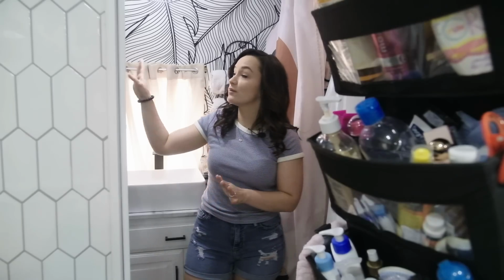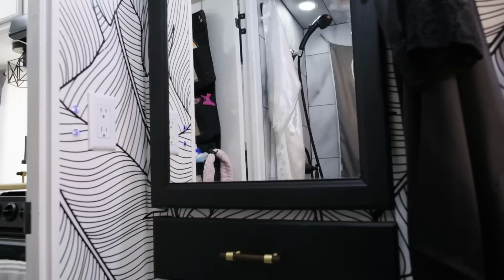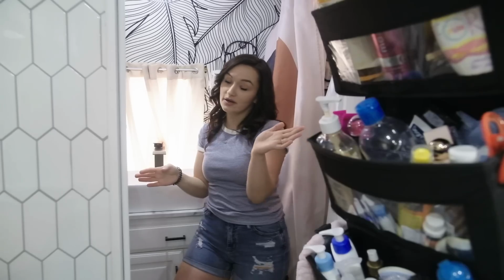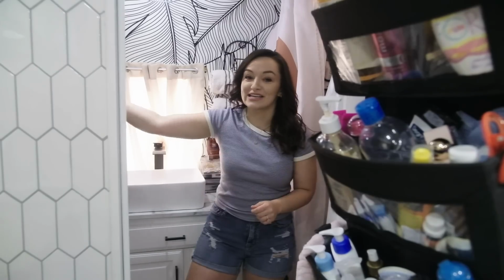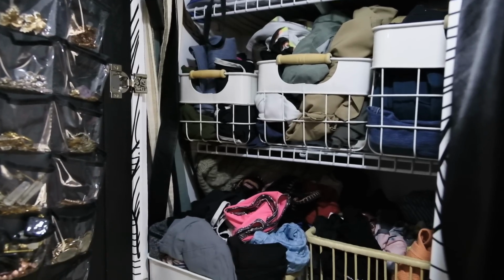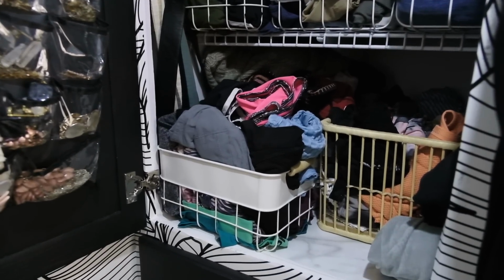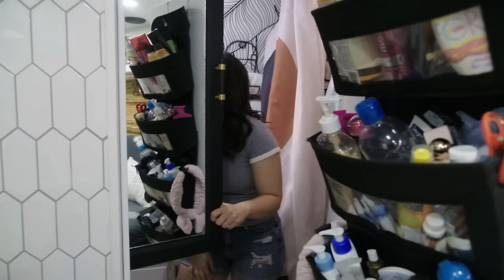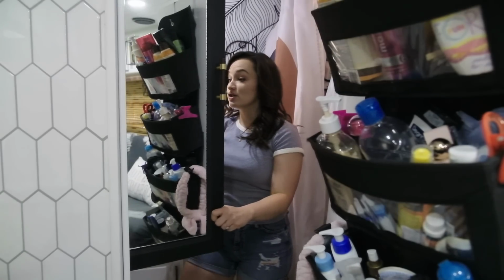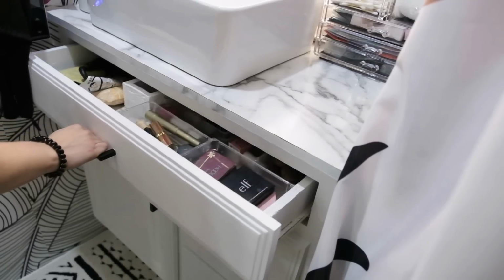And on this side, we actually added a mirror so that while I'm getting ready, I can just stand right here. I don't have to come around to the other mirror and get ready here. Okay, so inside the closet, we have all of our clothes and my jewelry caddy also goes in there. Literally, I've got like 10 pairs of jeans in here, 5,000 shirts, Curry's clothes. Literally, we don't need this many clothes, but we can hold them, so we do it.